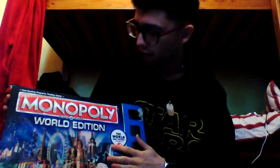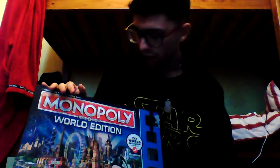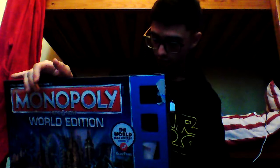Up next we have another Monopoly style variant game, Monopoly World Edition, Here and Now World Edition, and this is a pretty fun, faster paced Monopoly. I've noticed you don't really have the building houses and stuff on this game. It's more about collecting tokens and stuff. It's a much faster Monopoly game, and a lot easier to understand for younger audiences.